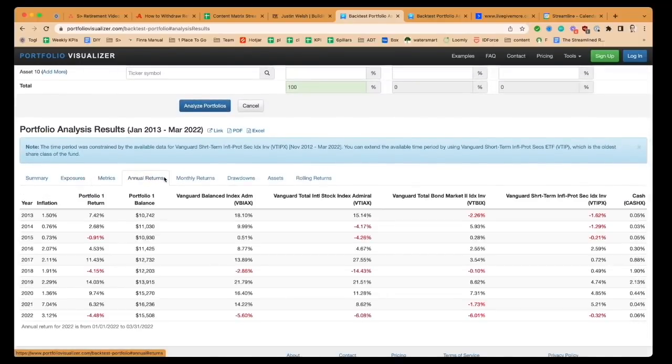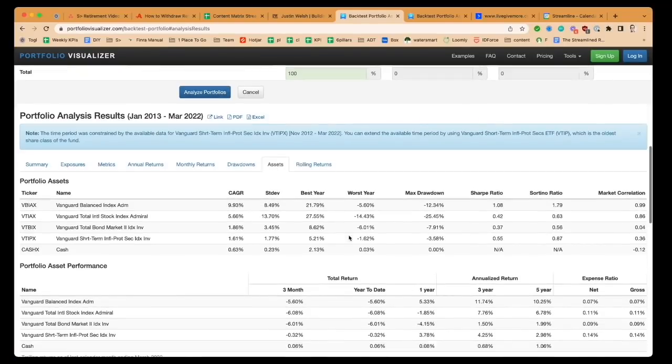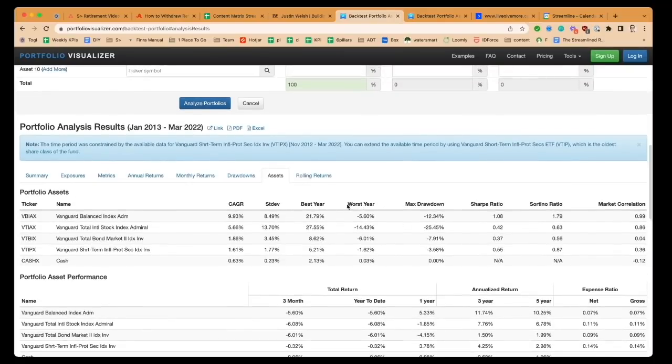Annual returns could be interesting to see, each one of the funds that you had input here and what they did the last few years. And then there's this one called assets, which gives you an idea of what sort of risk you're taking on in each one of these accounts. There's other numbers here that get a little bit complicated, but here's just an example of best year, worst year. You can see the short-term inflation and bond funds and cash don't have as big swings as, say, the balance fund or total stock index fund would have, but it just gives you an idea.